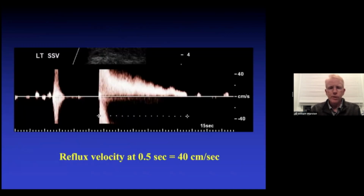This is a more typical patient who has 30, 40 centimeters per second of reflux. And that's a patient who I think has a problem. This is likely the cause of it. It's causing a lot of venous hypertension. They're highly likely to improve if you perform a procedure to close this vein.